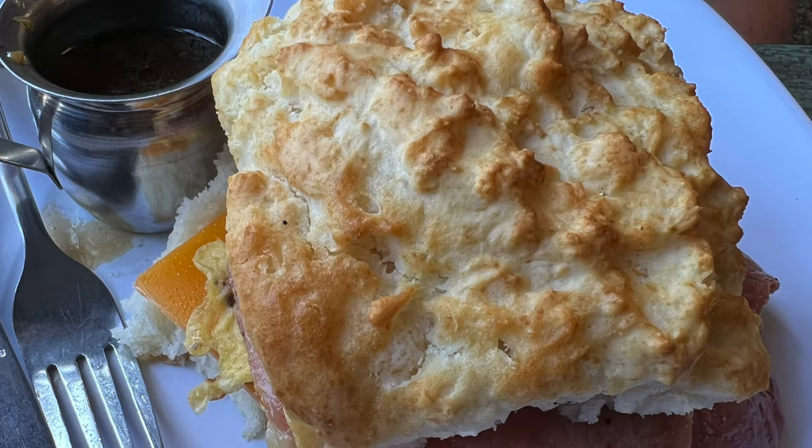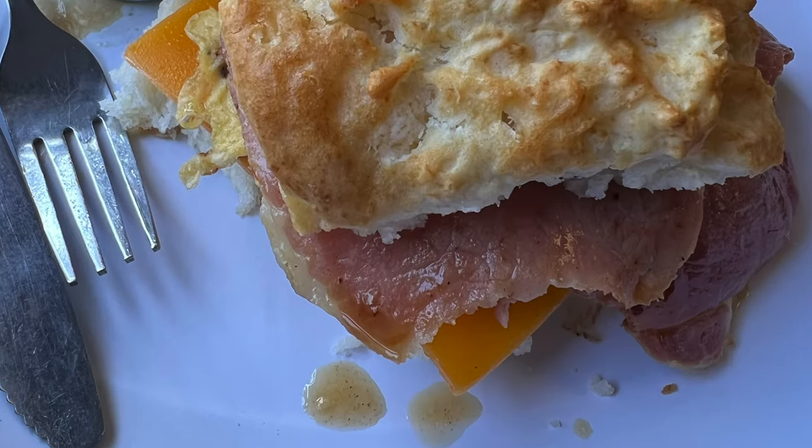What the heck is that? It just means that it's not a smooth biscuit. It has some rough texture at the top, and it's very big. Does not take away the flavor though. It is so big, delicious, and wonderful. Any sandwich or just the biscuits and gravy on its own, you're going to love it.